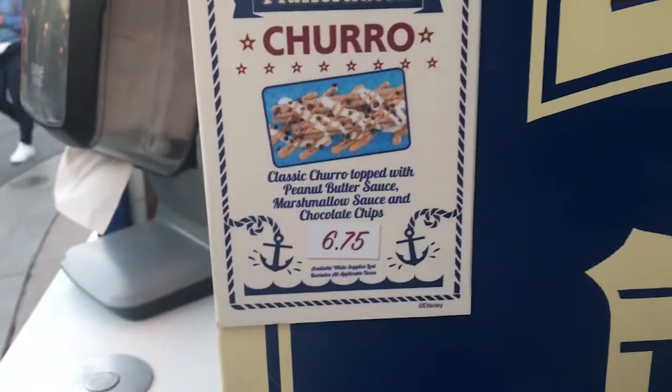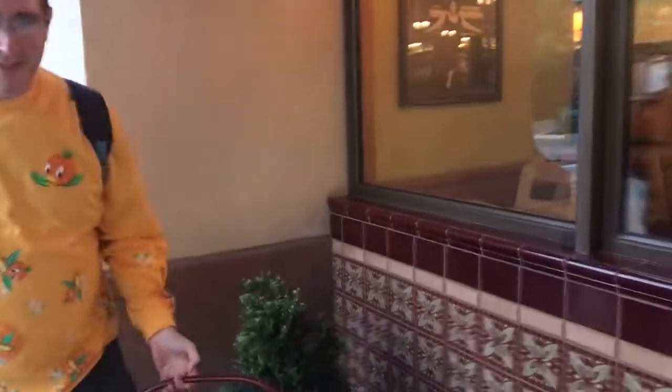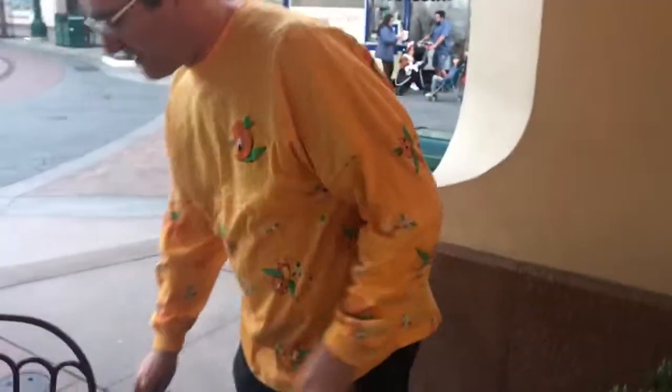Hi, can we get one Fluffernutter Churro? Alright, $6.75. Okay. Marc should put on the orange bird ears while he eats his Fluffernutter and snag him right off my head faster than you can say Fluffernutter.